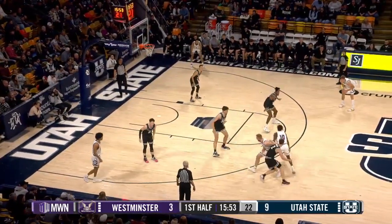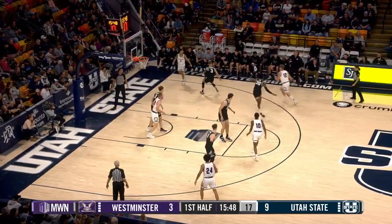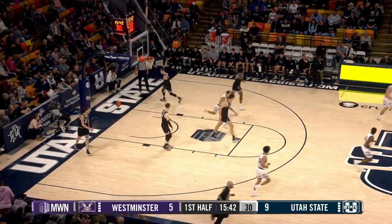Sterling hands over to number 10, Avila. He gets into the lane. He's cut off. Has to give it back to Middleton. Aggie defense really starting to flex here. But Miller drives into the lane, layup, and gets it to go. He's a good player. He is a good player.